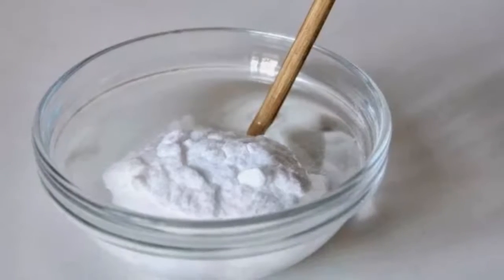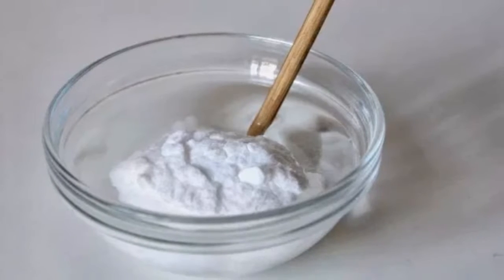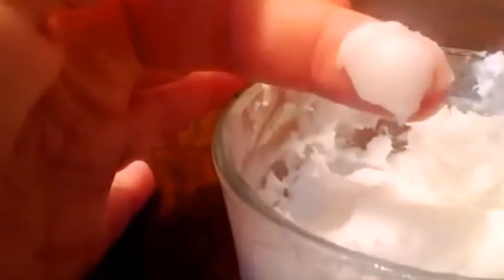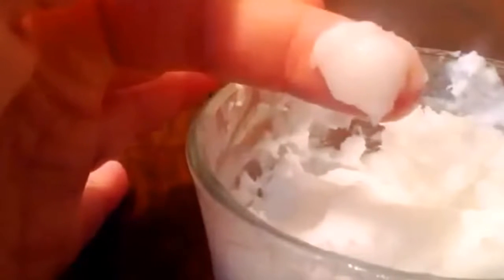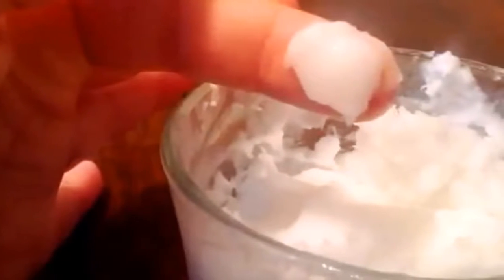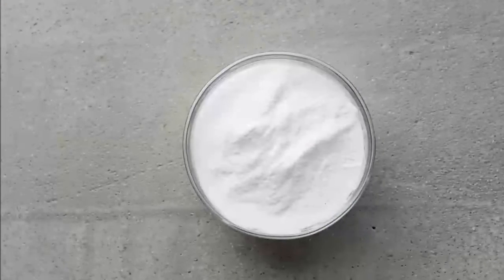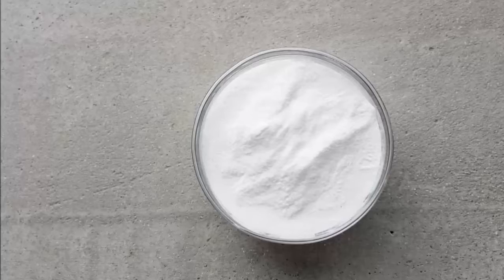This extremely efficient DIY face cream uses only two easily available ingredients: baking soda and coconut oil, both of which are extremely beneficial for treatment of problematic skin. Plus, they are easily available on the market and cost next to nothing. But best of all, these two ingredients are natural, meaning they're completely safe for your skin as opposed to commercial facial products, which are laden with harsh chemicals.